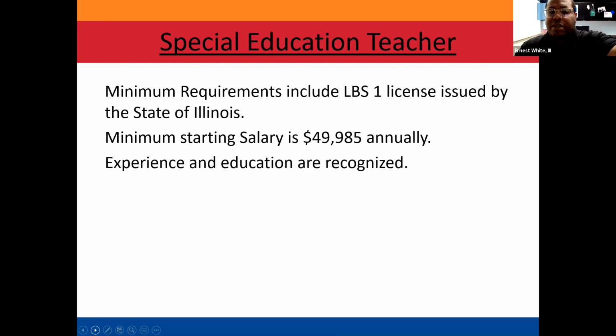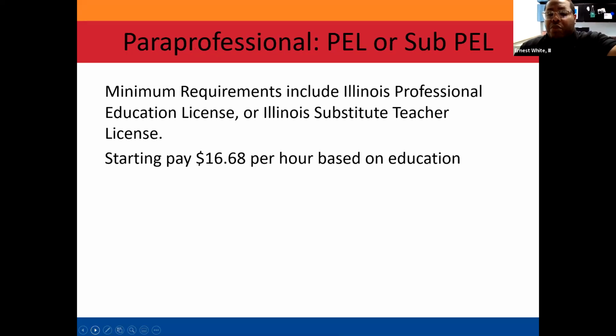As you can see, the minimum starting salary is $49,985. We do recognize the experience and education for our teachers and their background. Next slide, please. We have a paraprofessional position open. This paraprofessional must hold a professional educator's license or a substitute teacher license. This is an hourly position and the starting pay is $16.68. We also go by your education or the time that you spent in those positions.